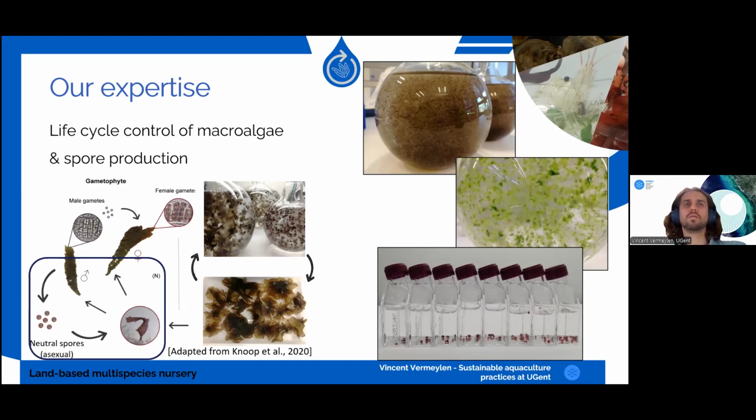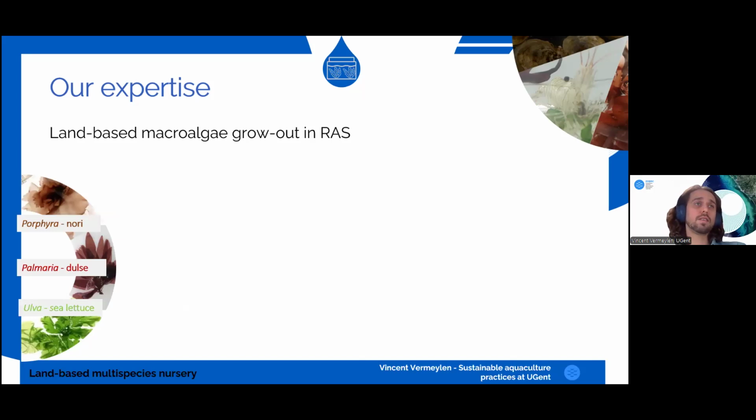And then they investigate more the different growth conditions to see which are better for the different cultivation methods. On the right, you can see also different recipients that they investigated, different culture methods for different species. It ranges from porphyra to ulva species to palmaria species. These seedlings, they are then used in the follow-up projects.